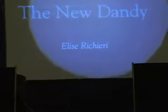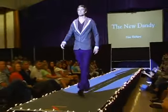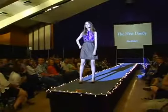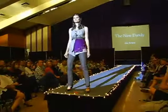So my collection is based off of the historical notion of a dandy from late 18th, early 19th century, and it's traditionally a man who pays meticulous attention to detail with his clothing and the way that his personality is perceived by the public. And so with my collection, I'm reinterpreting it into both men and women, and with details and types of fabrics, I'm trying to portray the notion of the dandy.